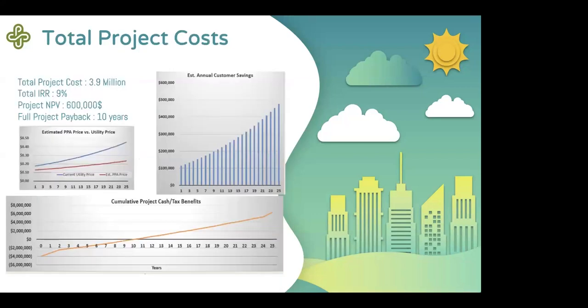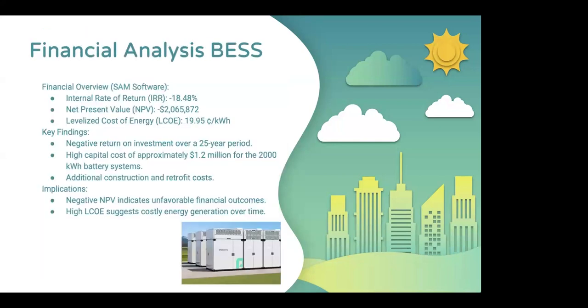So we also did a financial analysis for the full project. If the university is very ambitious and does it all together, it's going to come out to about $4 million for everything, with a total IRR of 9% and an NPV of $600,000 and a 10-year payback period. And you can also see that the savings for electricity will start at over $100,000 and go almost up to $500,000. Next slide.